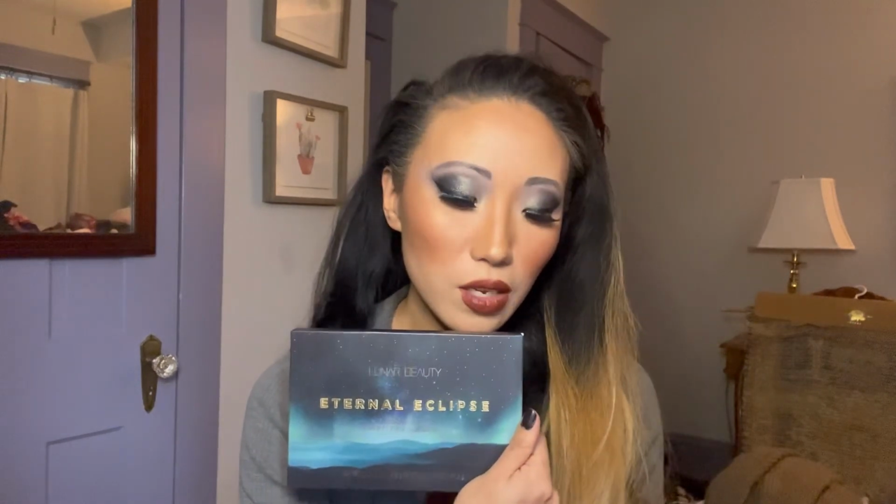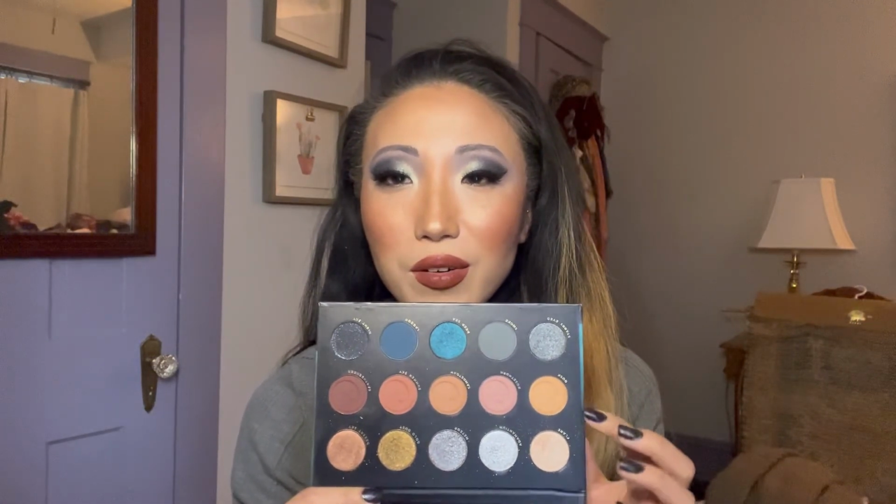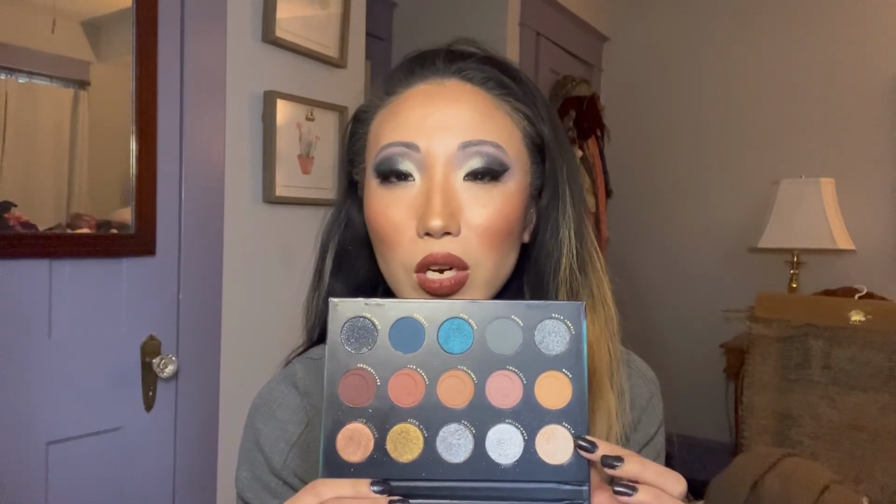So the next two palettes I'll go over quickly because they've been, I'm sure, widely reviewed and everybody knows them, but they are the Eternal Eclipse palette from Lunar Beauty, as well as the Nude Prism palette. So the Eternal Eclipse palette, I believe, is still available, but I just fell in love with the color scheme. The packaging is just A+, but I love, my light makes everything look so much brighter, but I love slate grays, I love charcoals, but I also liked how there were some neutrals in this row, and then the toppers are just so shimmery, so pretty.